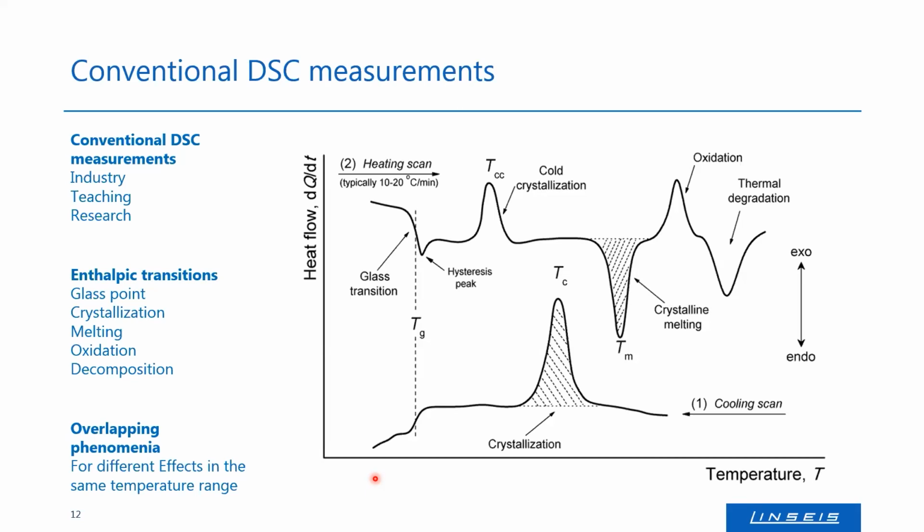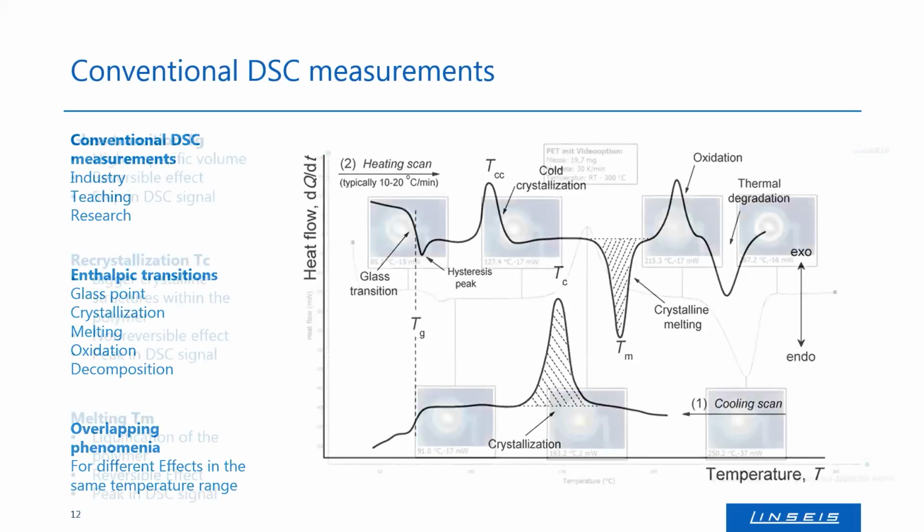Also during the cooling run, we can see some things, for example, the crystallization itself or the glass transition also. And as I mentioned, sometimes there are some overlaying phenomena we can determine also with the DSC. But later I want to have some ideas about that.